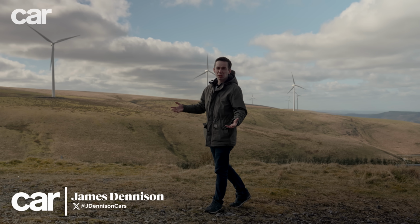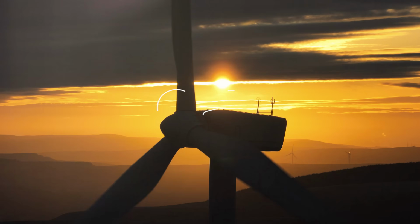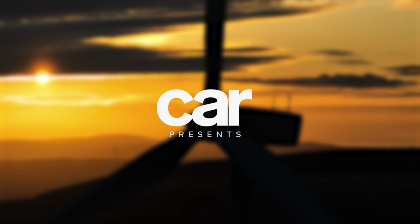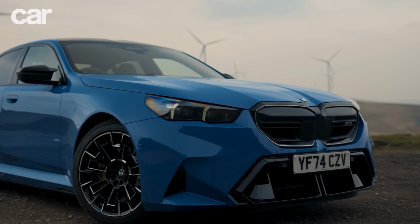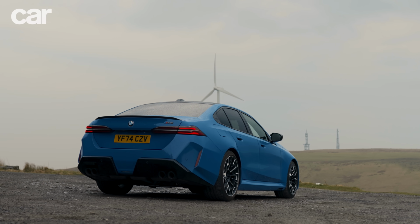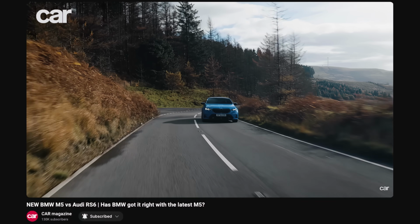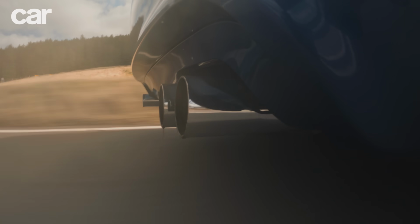But what about cars? What counts as progress in that respect? Take this latest BMW M5. It's more powerful, more technologically advanced and more luxurious than any version that's come before it. It's the result of years of so-called progress, and as we found out on this exact road last year, it is very good. But is it the best M5 ever?